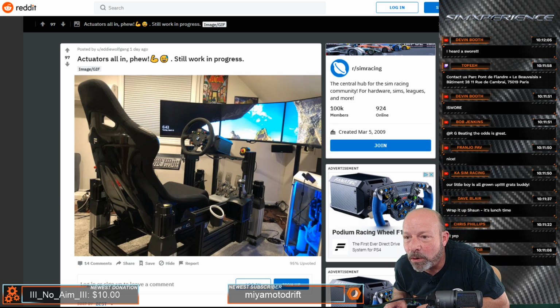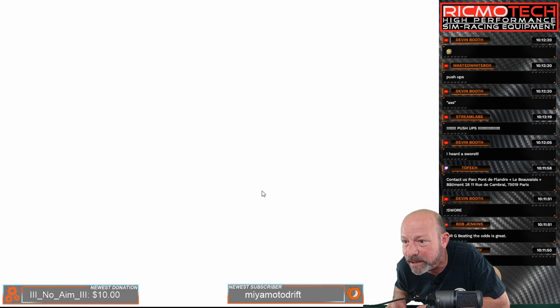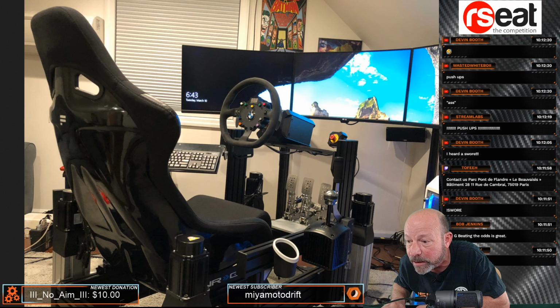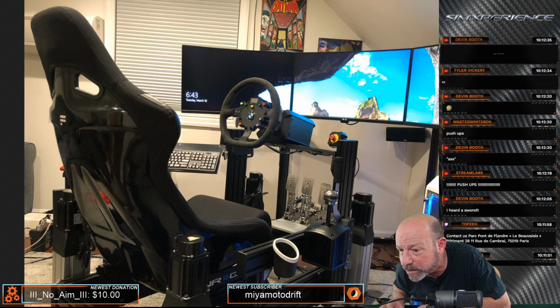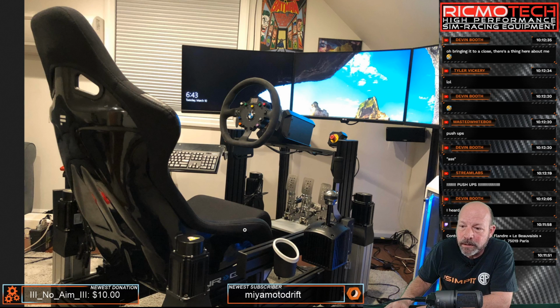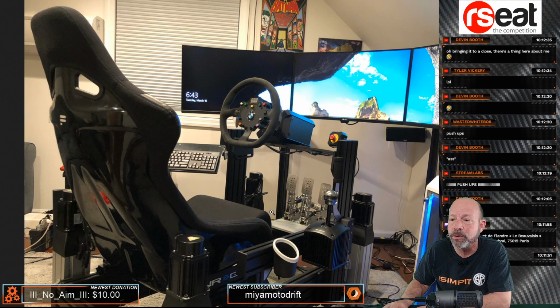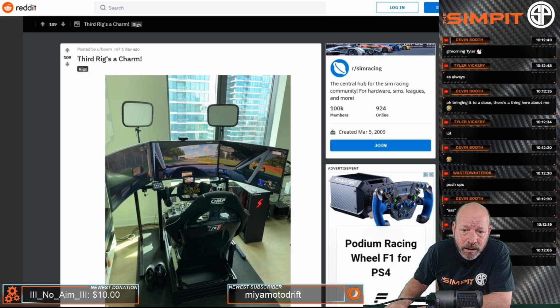So, Eddie Wolfgang posting this one. Look at this badass chassis. This is a setup of setups right here. He's got it all. He's got the podium, Heusinkveld pedals, H-pattern shifter, badass liquid cooled. Look at this liquid cooling on his computer. Is this the SFX 1000 or is this just another variation of another motion platform you can build nowadays? Anyway, great looking rig. I'm very impressed with that one. Nice looking monitors. What else?